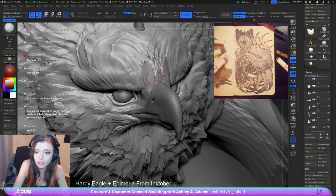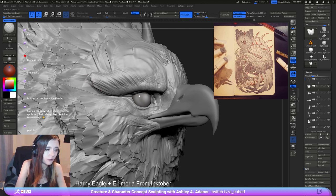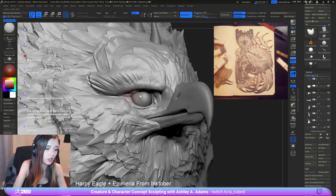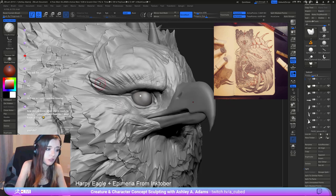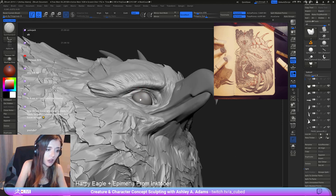How do you know when you're ready to apply for jobs? Basically, compare your stuff. Find other juniors in the industry that are working. They have jobs, like on ArtStation it'll say if they have a job. And just compare and contrast. If you think that you're on par with those juniors, then you're ready, I would say. And if not, what is it that they have that you don't, that you need to work on?